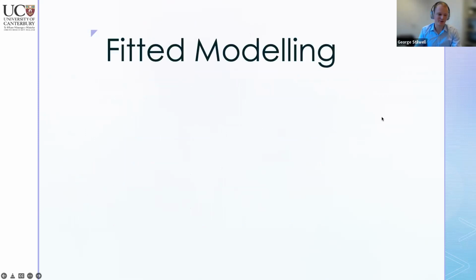Cool, so that is the first part. Now I'll talk about the fitted model.